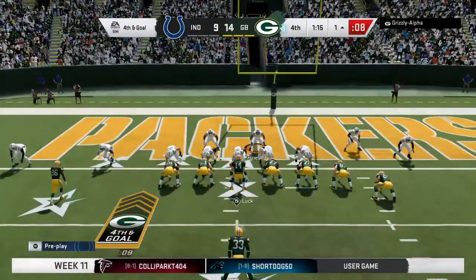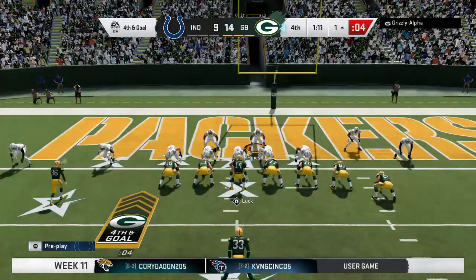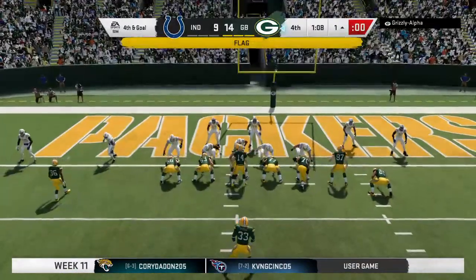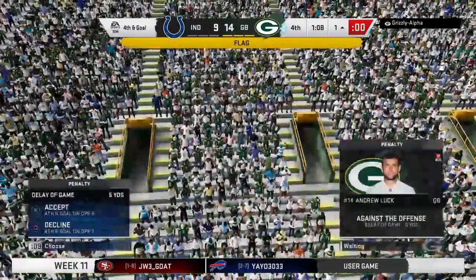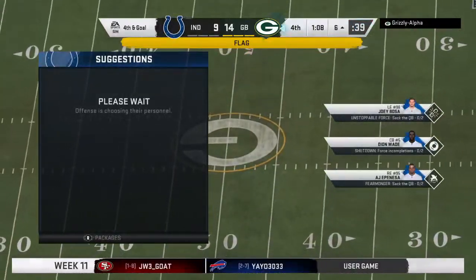Check 59. Mike is 59. Mike to 59. Let's go one more. And the play clock is going to run out here. They're in no hurry to get a play off. So that'll back them up 5.